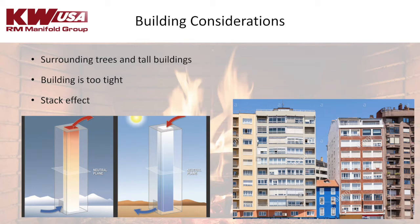And then you have stack effect, which is very common in multi-story buildings. Basically, elevators, doorways, exhaust shafts, and stairwells cause the building to act like a chimney and draw air through the building. In the winter, when that air comes into the building, it's heated up by the building air conditioning system, and so it naturally rises and exits through the top of the building. The opposite effect happens in the summer. When air enters the building, it's cooled down by the building, and so it falls and comes out the bottom of the building.